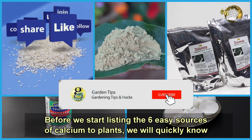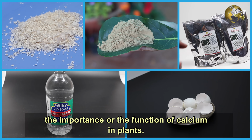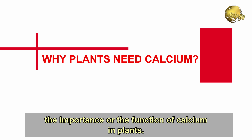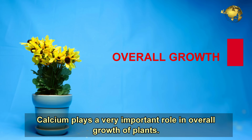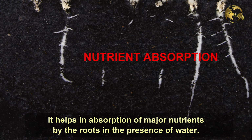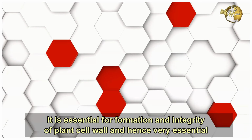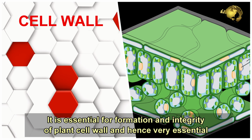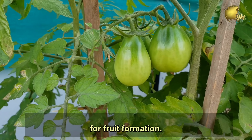Well, before we start listing the 6 easy sources of calcium to plants, we'll quickly know the importance or the function of calcium in plants. Calcium plays a very important role in overall growth of plants. It helps in the absorption of major nutrients by the roots in the presence of water. It is essential for the formation and integrity of plant cell wall and hence very essential for fruit formation.